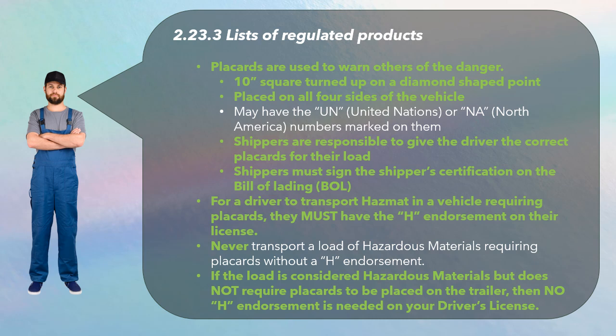Placards are used to warn others of the danger. Placards are a 10-inch square, turned up on a diamond-shaped point. Placards are placed on all four sides of the vehicle. They may have the UN, United Nations, or NA, North America, numbers marked on them.